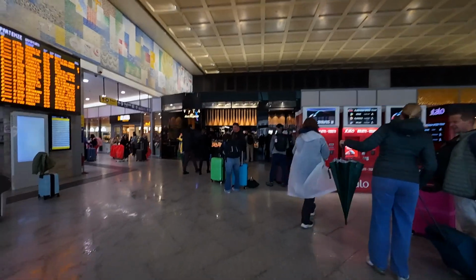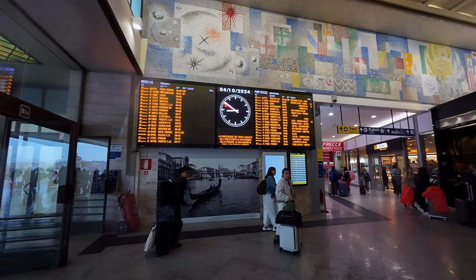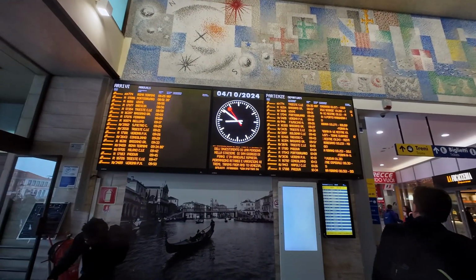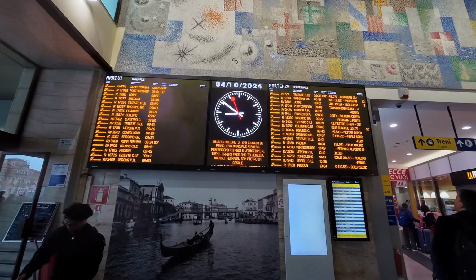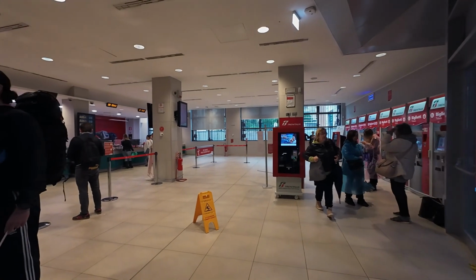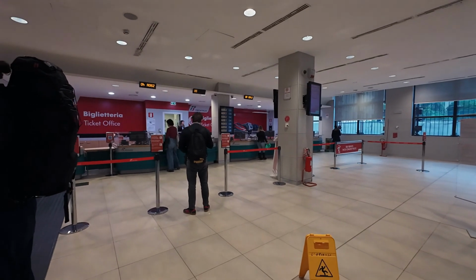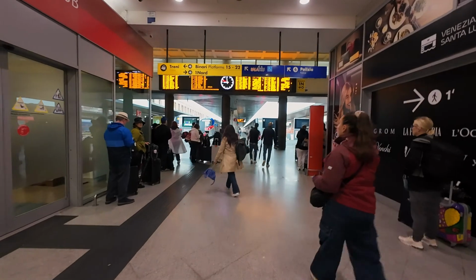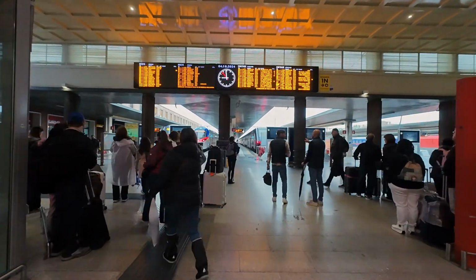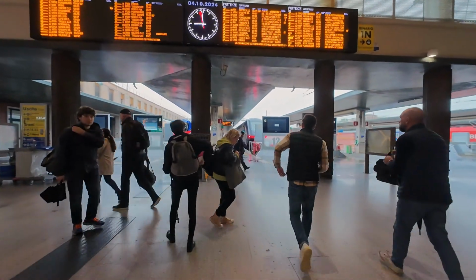Venice train station is a reasonable size, as you can see here from the destination board. It was just before 9 AM and the station wasn't too busy. There are ticket machines you can get your tickets from, or you can go into the ticket office. This is the ticket office. We actually did go into the ticket office for our outbound journey. When you go in, they have a machine similar to the counters in a supermarket, where you just push the button, it issues you a number, and then when your number is shown on the screen, you come forward to the booking agent.